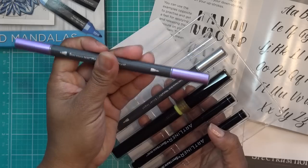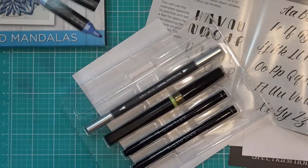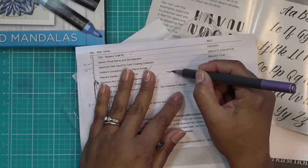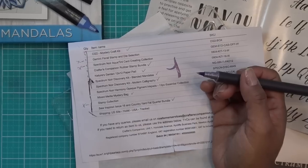So we have a purple metallic, spectral metallic pen. And these are cool in that on one side, it's more of the brush nib. Let me bring this down here.